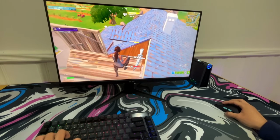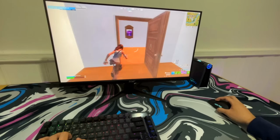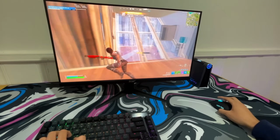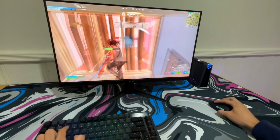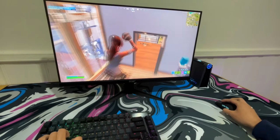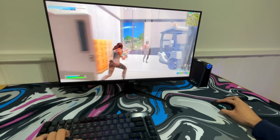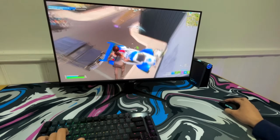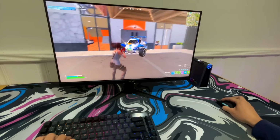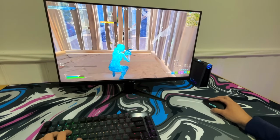Oh my god, why am I actually almost dying to bots? The game feels so unresponsive. What the heck? Crack. Yo, I can't jump. Yo, no way this guy gets away. Oh my. Bro, the frame drops are actually making my aim really, really bad.